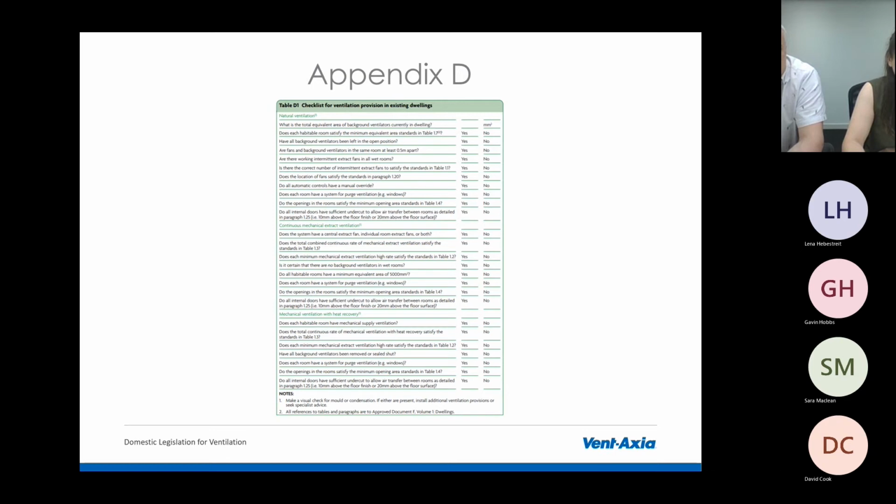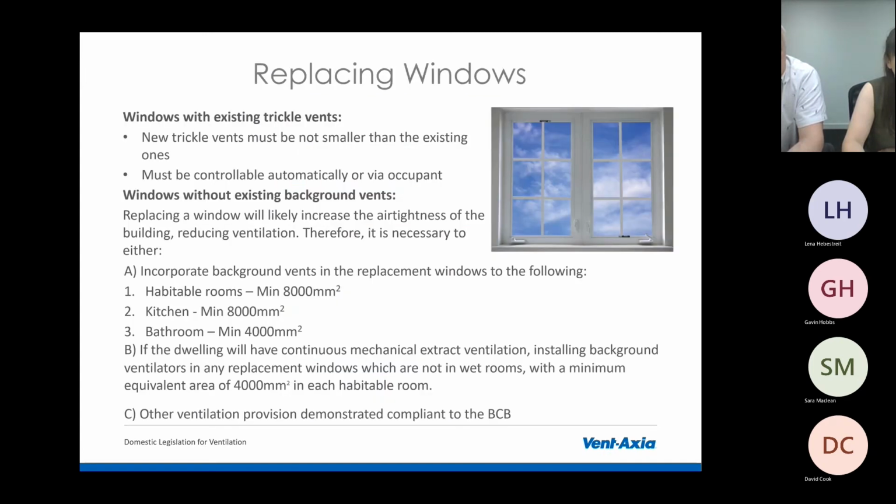To assist in evaluating the ventilation provision of an existing dwelling, Table D1 of the Appendix D should be followed. You can find this on page 48 of the document available on the government website. Replacing windows. Windows with existing trickle vents are used. New trickle vents must not be smaller than those existing, and they must be controllable, manually or automatic.